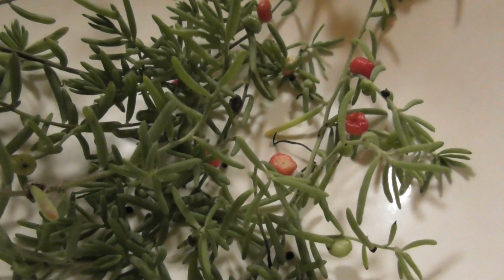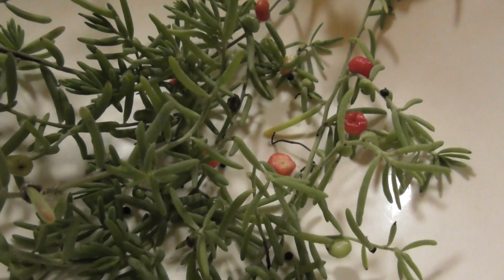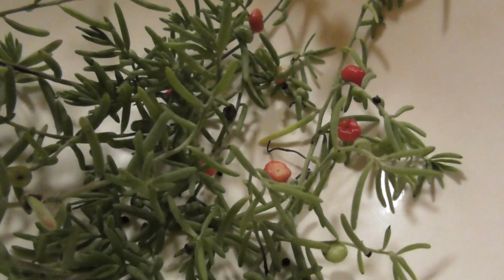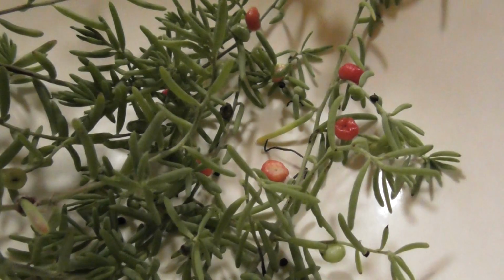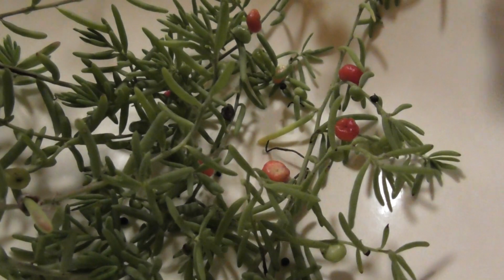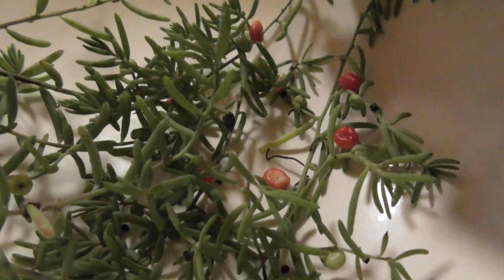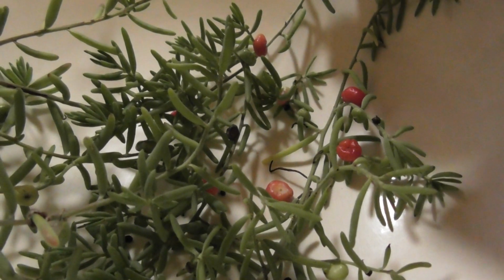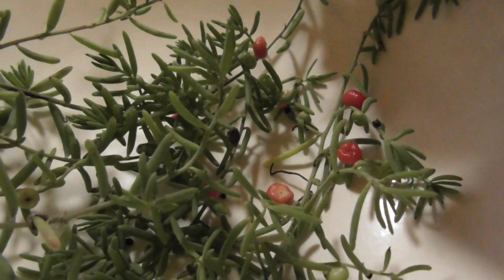Looking at some Ruby Saltbush berries here, reading up about them a little on the internet. Suitable for full sun, so the plants will grow in full sun. They're suitable for pots, that's true. I've got a friend in Perth who's got them growing in a pot. Dimensions: height 1 metre, width 1 metre.